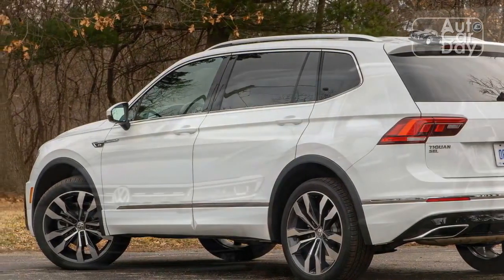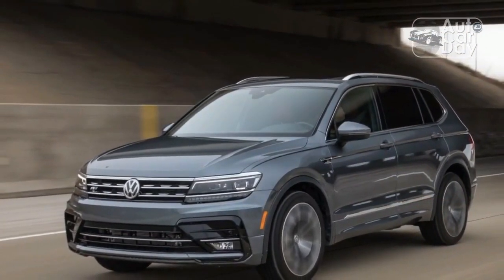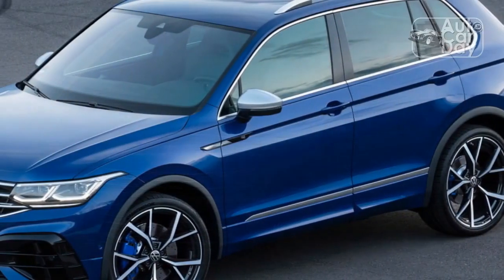And on the cargo front, our two-row Tiguan offers up 37.6 cubic feet with the seats in place and 73.5 with them folded. Both numbers upstage the otherwise roomy Honda.